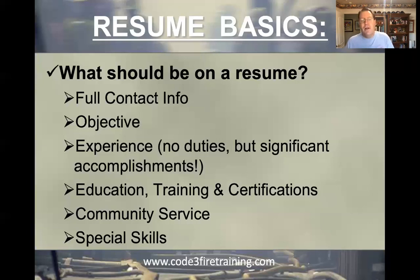Don't put it on there. Training certifications are good. Some people say, well, I've got a whole page of certifications because I've been going to class all my life and I have all this fire and EMS related stuff. If you give us a page of certifications, you're going to put us to sleep. On a one page resume, stick to the most important certifications. I think the highest priority ones are the EMT, the paramedic, the CPR, the stuff that may be required to apply or is highly desirable or desirable.